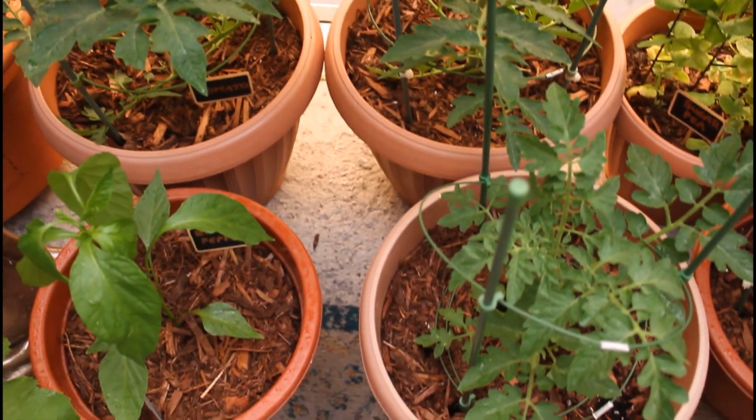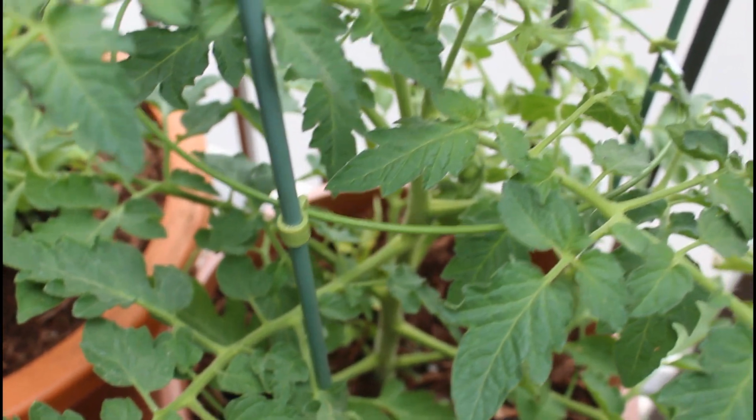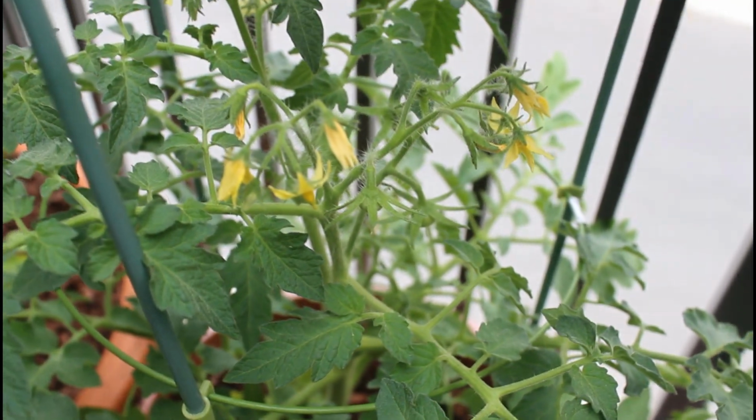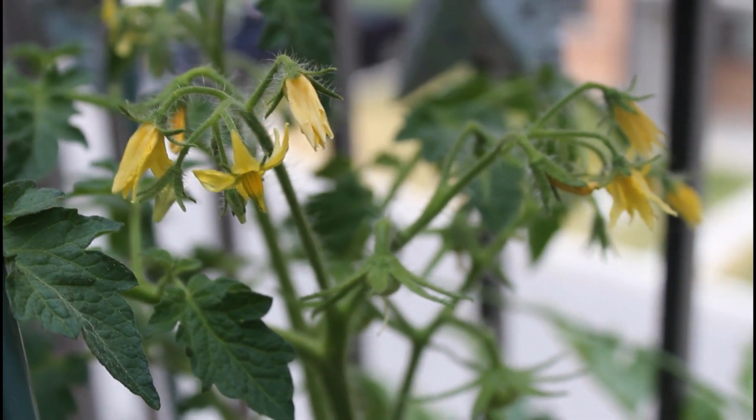This is the third one I was just talking about, and it's a little slower than the other 2. Obviously I planted it later, but my first 2 have tons of flowers popping up. I already have a few tomatoes growing, which I'll show you in just a second here.